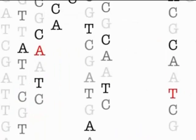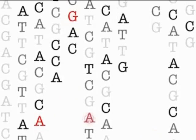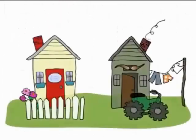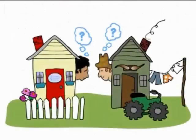Since variants are passed down from one generation to the next, the number of differences between your DNA and your neighbors' can tell you how closely you are related to each other.